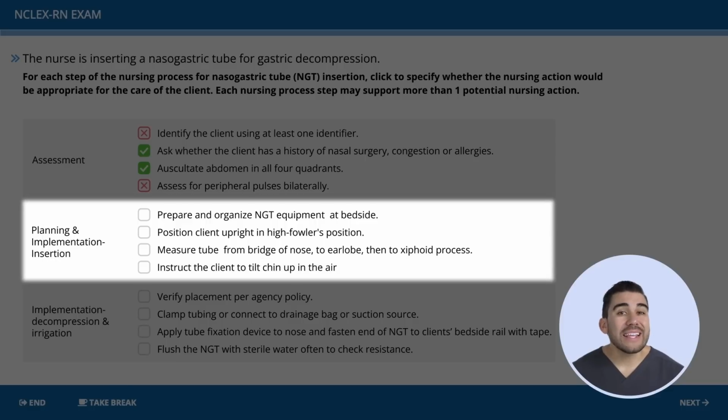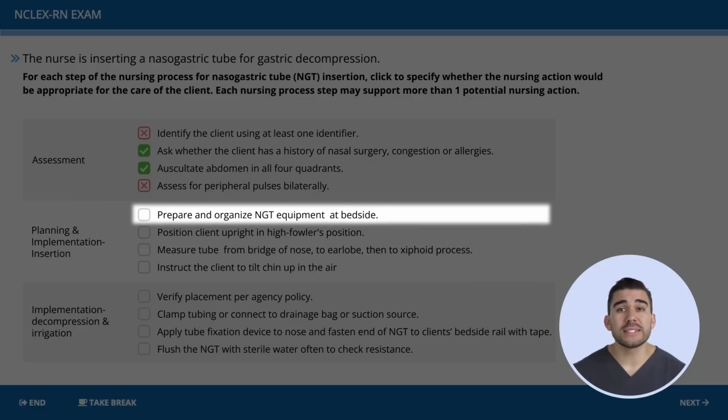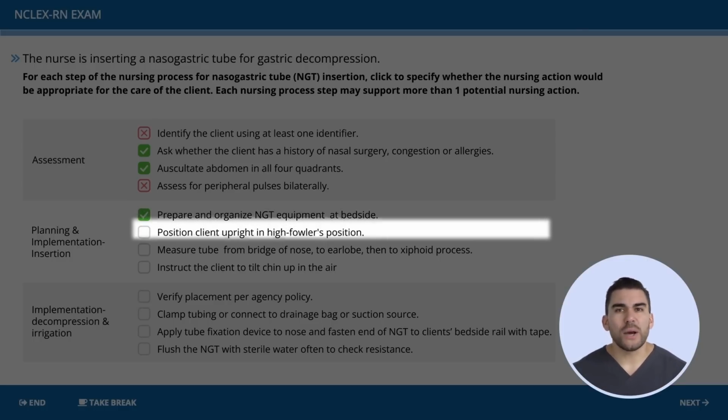Now, what about planning and implementation of the insertion? Well, are we going to prepare and organize the NG tube equipment at bedside? Think about it. Can you just throw in an NG tube with no equipment? Of course not. So we're definitely going to have to get all supplies before beginning insertion. So this option is obviously correct. Now, what about the next one?